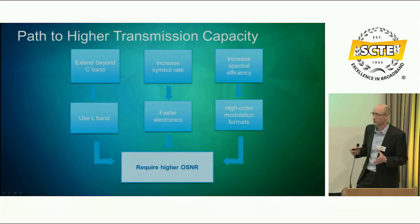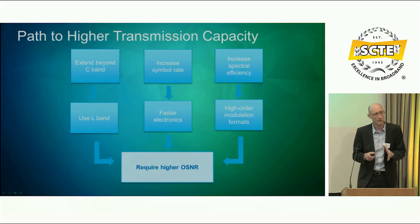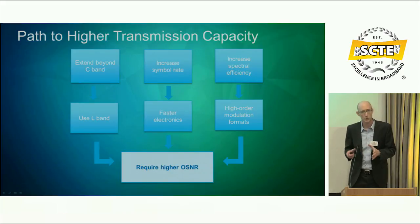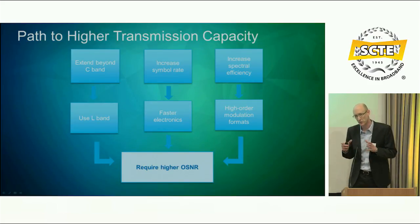The ways that we can do this are several-fold. Most systems now work in the C-band, so 1530 to 1565 nanometers. We can extend into the L-band, so go from 1565 to 1625. Obviously, that means more wavelengths available, but the amplifiers that we've got at the moment are usually C-band limited. We can get L-band amplifiers, but that's a separate component. The ROADMs that we use in the network need to be separate. And also the L-band amplifiers aren't as good. They don't provide as much gain. So there's a performance consideration there as well.